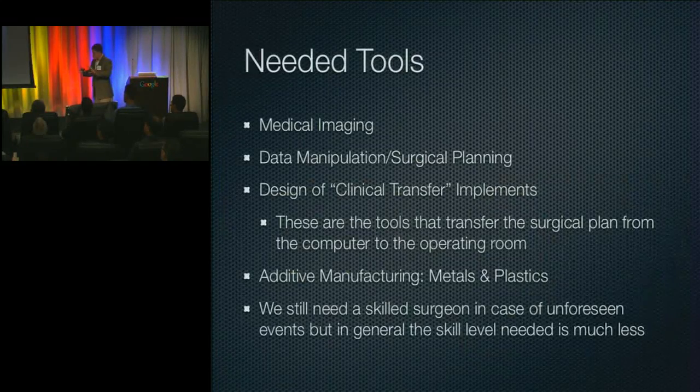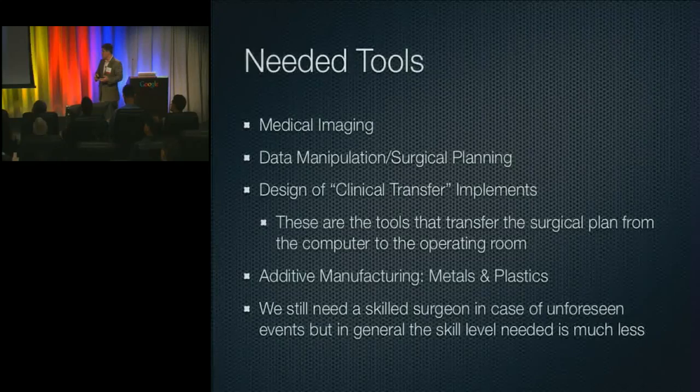So to show you some images of what's going on, I wanted to back up and talk about what it takes to get some of these things done, and the key guiding technologies that allow us to do what we do that are facilitating more and more surgery.